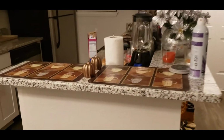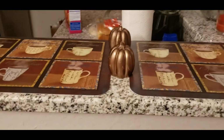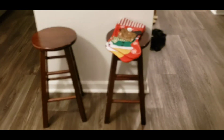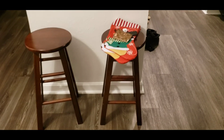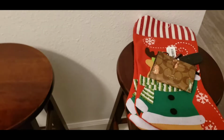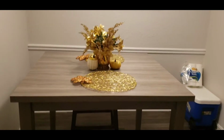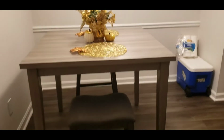And I also have this, which is like a little bar, and I just put these little candles here. And I need to hang up those stockings right there. And then this is how I decorated the table. It's just me and Georgia.